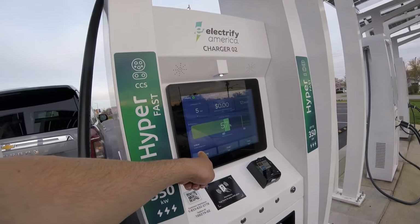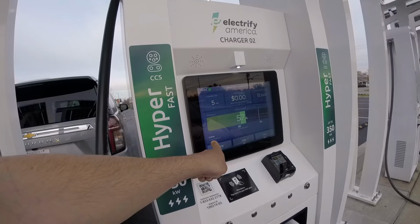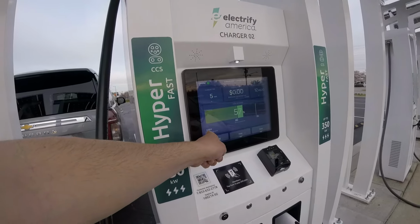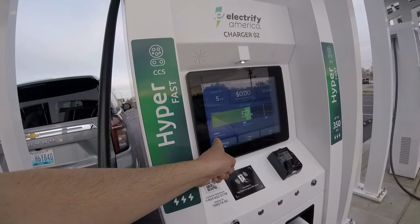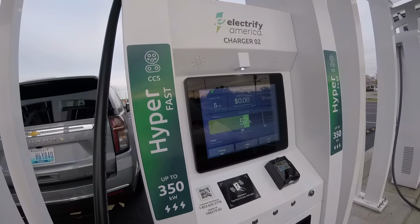After 5 minutes, it's down to 124 kilowatts. So it was fast at the beginning, not as fast as the beginning as it is now, but it was pretty fast for a while. It's still faster than when I unplugged from there, so that's good. But it was worth it, but not as worth it as I initially thought anyway.